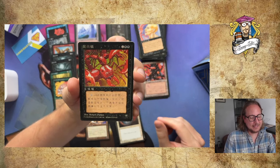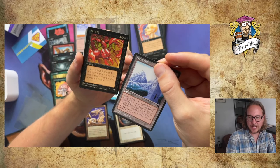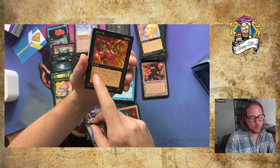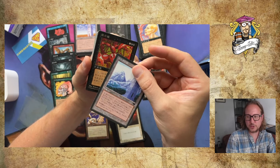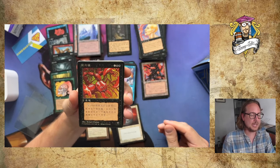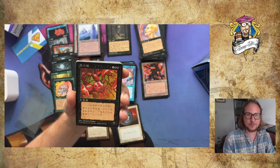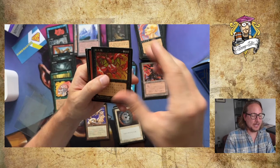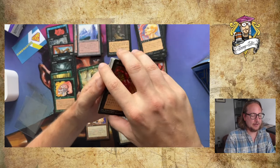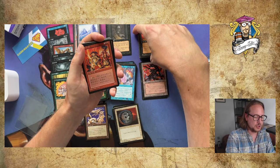Look at this, Carrion Ants. So I think Carrion Ants works really well with my playset of Tron Lands, right? Because with Carrion Ants, you pay one, it gets +1/+1. With Tron, of course, you can get a lot of mana. So that would be a nice combination. The problem with the Carrion Ants is it's two black in the casting cost. I wish it was one black and three. That would make Carrion Ants a lot more playable in that Tron strategy. But it's a rare, I believe, originally from Legends.